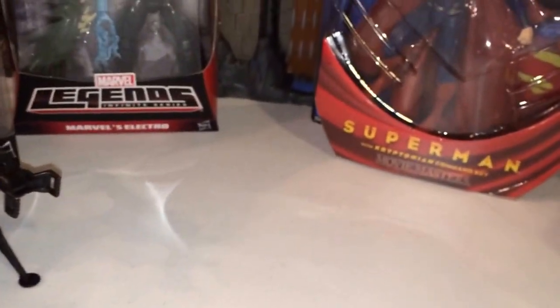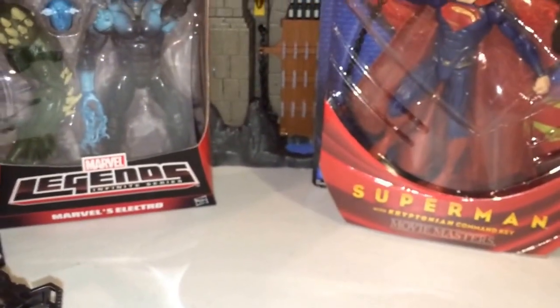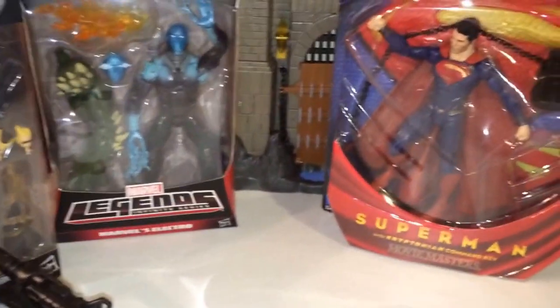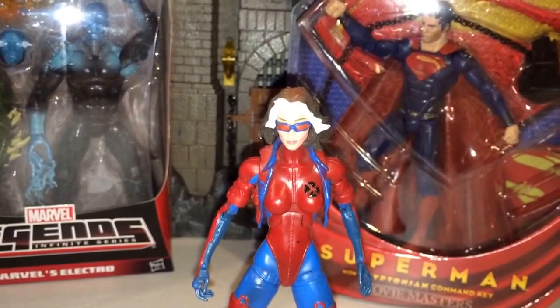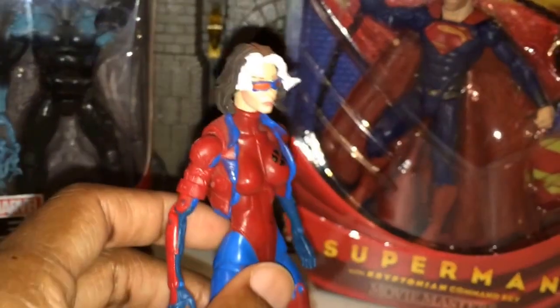Okay, and like I said, this is by far, to me, the best haul that I picked up probably ever, or in a long time. And I'll show you why. Now we're getting to the good stuff. So I hope you guys bear with me. I got the Rogue Extreme from the X-Men Classics figure. I've been wanting this for quite a while. Got a real sweet deal on this today. Really good condition.